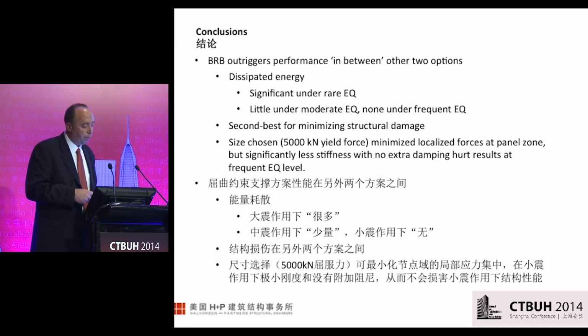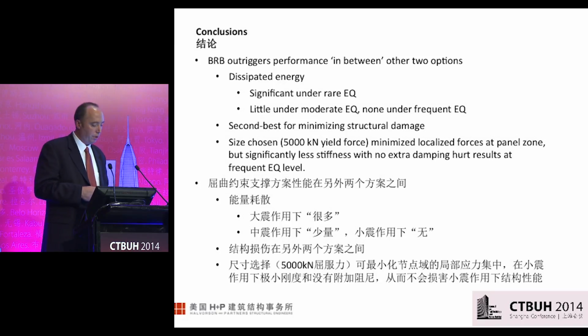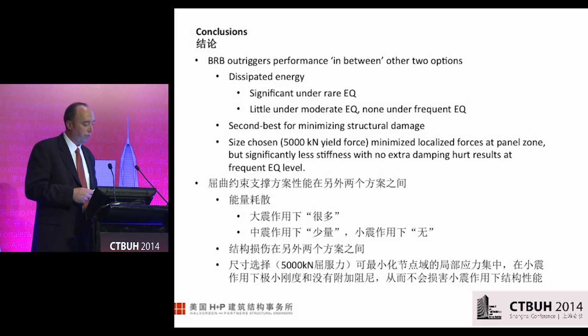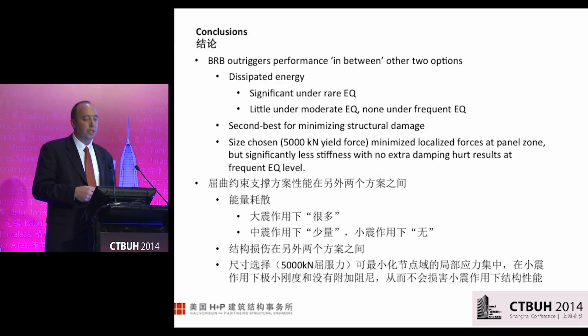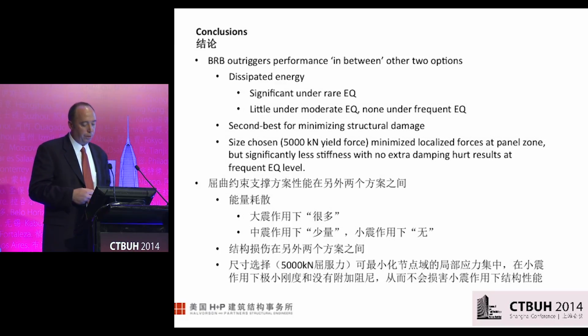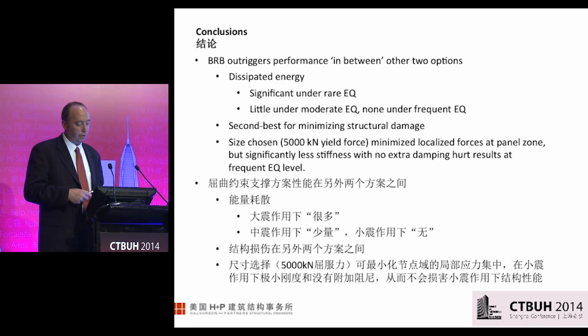And the BRB outrigger's performance was in between the other two options. It dissipated energy. It was significant under rare level earthquake, a little bit under moderate level earthquake, and none under frequent. So it wasn't really engaged for a frequent level earthquake. It was the second best for minimizing structural damage, and the size chosen, the 5,000 kilonewton capacity, minimized localized forces at the panel zones, but it was also significantly less stiff with no extra damping. It hurt its results at the frequent level.